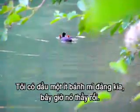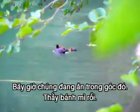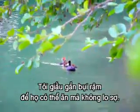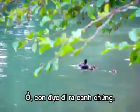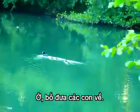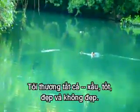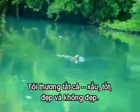Hidden some bread over there and now she found it. Now they eat there in that corner, hidden already. Can't even find them. But I have hidden it near the bushes so they can eat without fear. Oh, and the male came out and got him. Yeah, the father took him home. Like a wonderful creature. I love all of them. The bad, the good, the pretty, and the ugly.